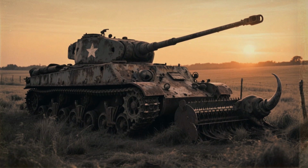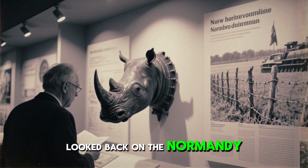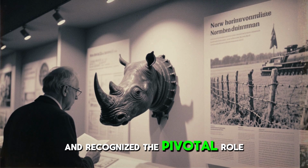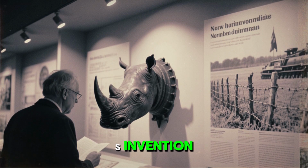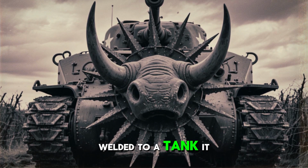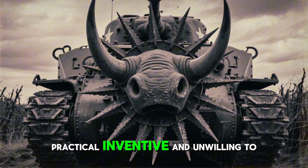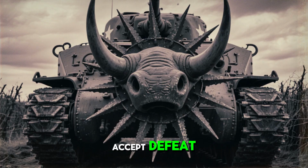The war in Europe ended, but the story of the Rhino and Sergeant Curtis Cullen did not fade. In the years that followed, historians and veterans alike looked back on the Normandy campaign and recognized the pivotal role played by Cullen's invention. The hedgerow cutter was more than just a piece of steel welded to a tank. It was a symbol of the American spirit, practical, inventive, and unwilling to accept defeat.